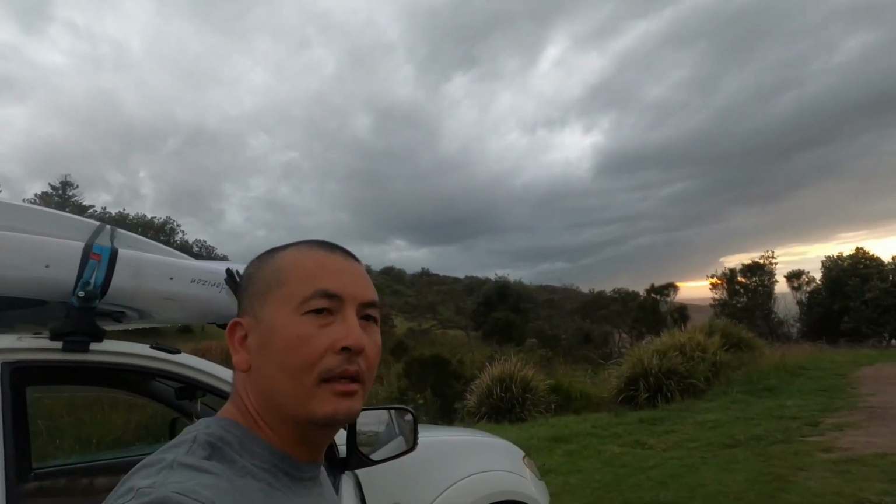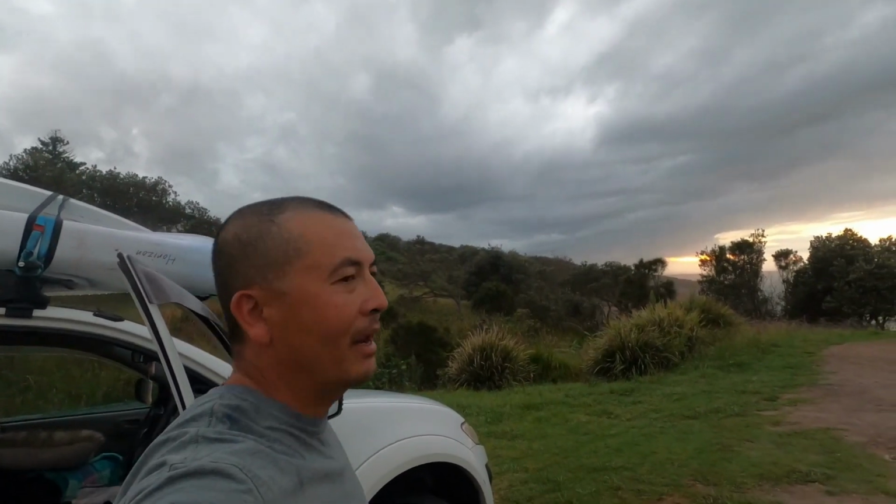We wanted to see if we could catch the sunrise, but due to the rain it's covered the sunrise, but still nonetheless it's quite lovely. So I'll just give you a quick look. So as mentioned, the plan was to do a bit of coastal foraging at this particular spot. I won't reveal what we're going to be gathering yet, but once we start you'll see what it is.